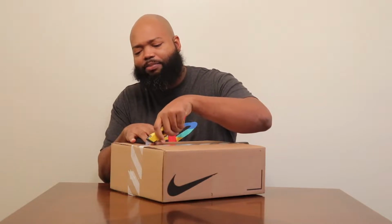For starters, y'all see anything special about this Nike box? When did Nike start putting swooshes on these boxes? Don't tell me the rep people done started faking the damn Nike boxes. And tape. I had to put Nike checks on them. Handy dandy knife.